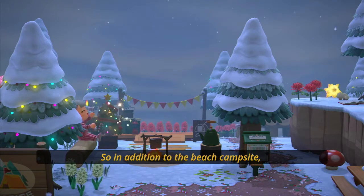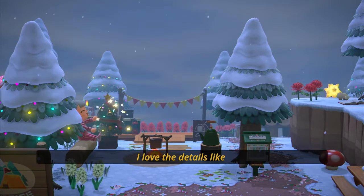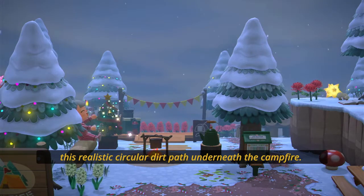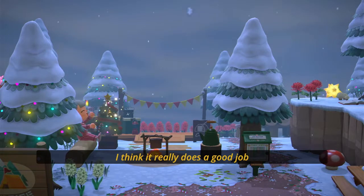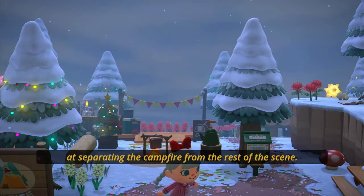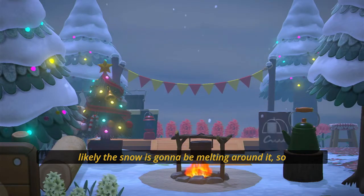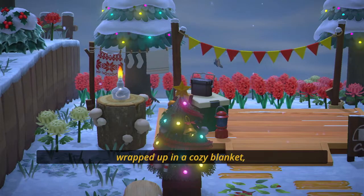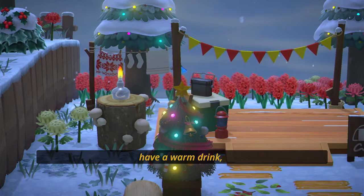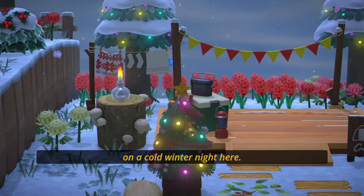So in addition to the beach campsite, here is another camping area, this time in the woods. I love the details like this realistic circular dirt path underneath the campfire. I think it really does a good job at separating the campfire from the rest of the scene, and with a fire, the snow is likely going to be melting around it, so I like that. I can imagine myself wrapped up in a cozy blanket, having a warm drink, and making s'mores with friends and family on a cold winter night here.